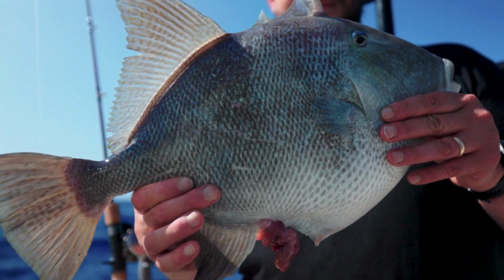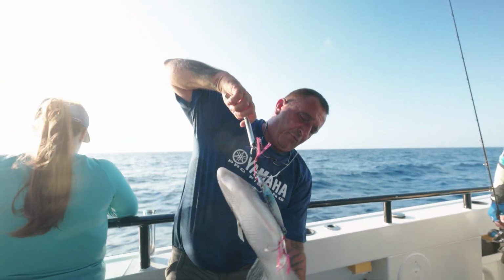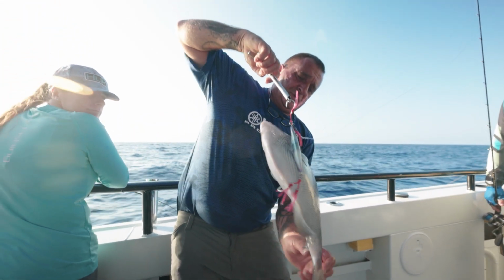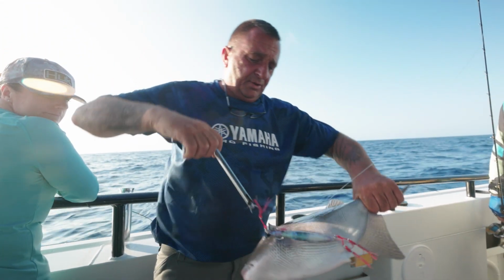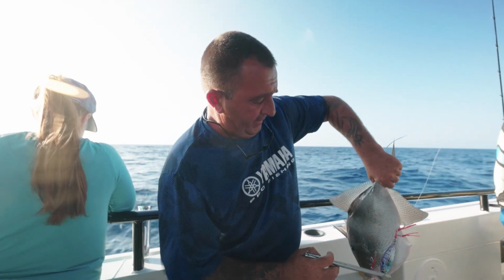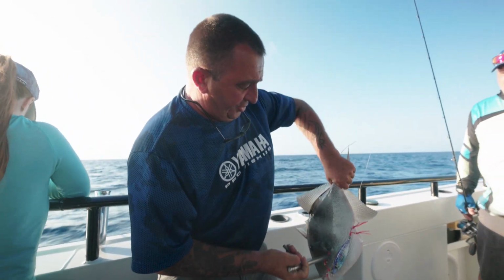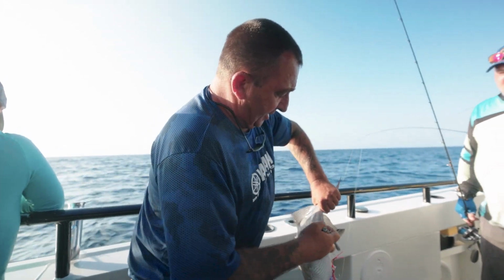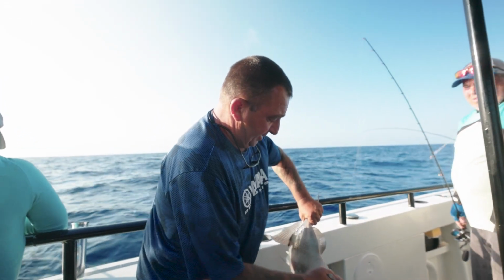Triggerfish, the size limit is 15 inches to the fork, right where my finger is down here. So that's overall length. He looks like he's gonna make it. Thank you. This is a great eating fish. I don't have a string again. We're gonna tag it. We're not gonna string this.